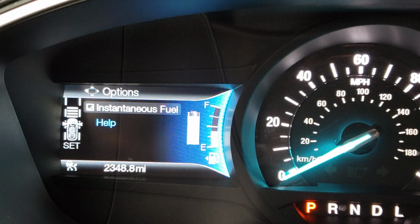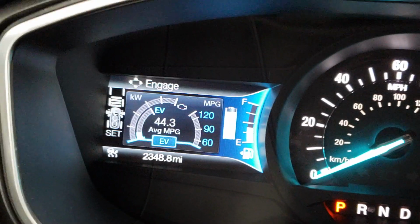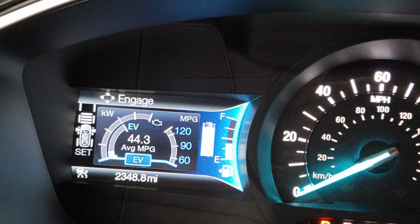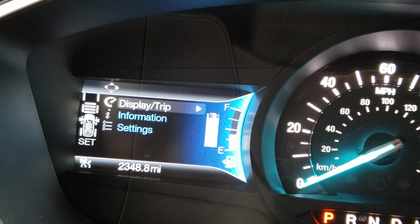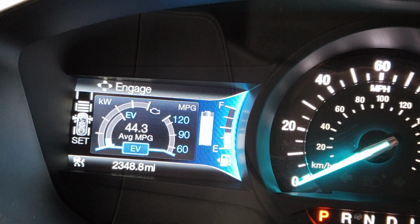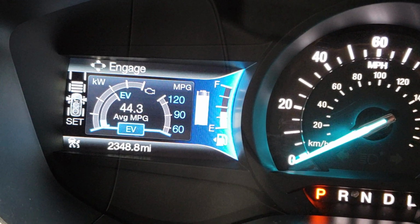All right. Instantaneous fuel and so forth. I can show you instantaneous fuel. So you're in this thing, and it'll show you on those upper ones which way you can go up, down, left, right. If you go left, you got display trip, information, and settings. We're going to go back to that later. That's always back. We're going to go back to the front display trip. It took me a while to understand what half of these freaking things say. So we're in this menu right here.